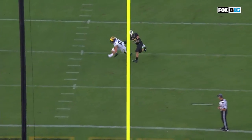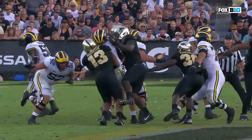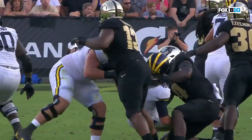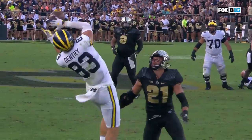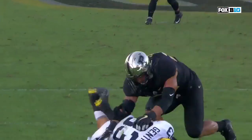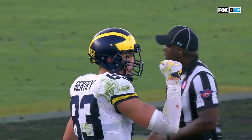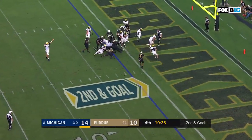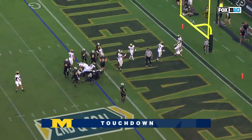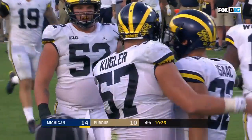And this is, I don't know if you want to say the next most important player on this team, but a leader. Guy's been incredibly impressive against the run. And what about this catch by Gentry? The body control, he's able to catch the ball on the back shoulder. Back to the ground and in for the touchdown. Isaac puts Michigan in front by 2 scores here in the 4th.